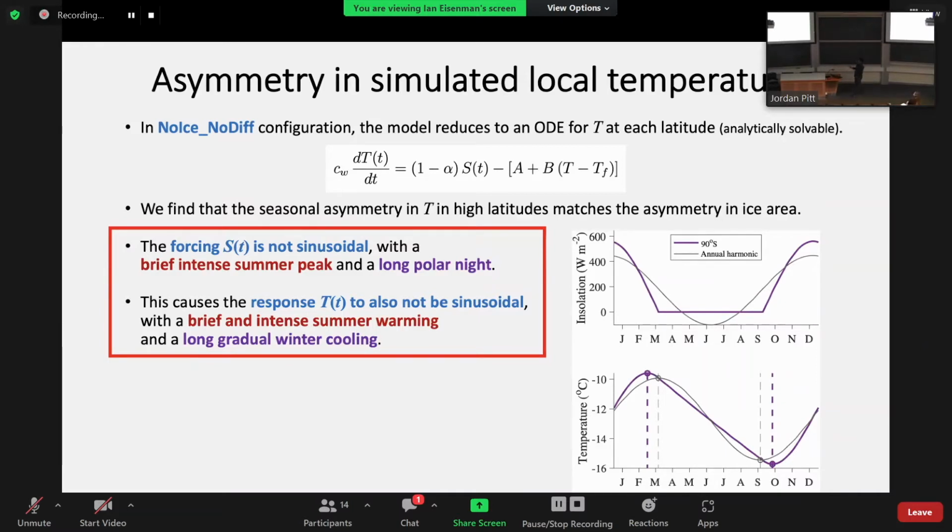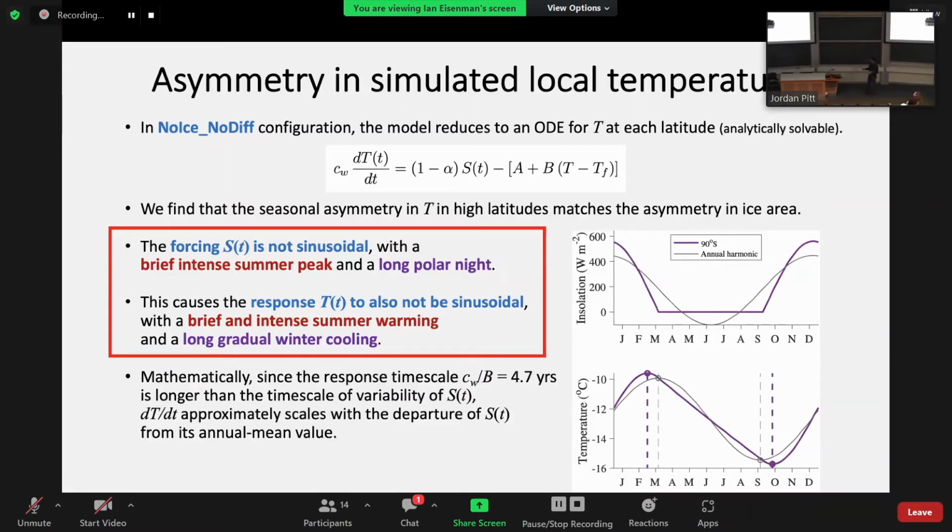Let's see, first to put a finer point on this mathematically, because I just sort of hand waved the end. You can readily show that the linear response time scale in this system is just related to the heat capacity divided by your sort of bleeding rate here, B. It's 4.7 years with the parameters that we're using. That's substantially longer than the time scale of variability of the forcing, which is 1 year and shorter, depending on which Fourier series component you look at.